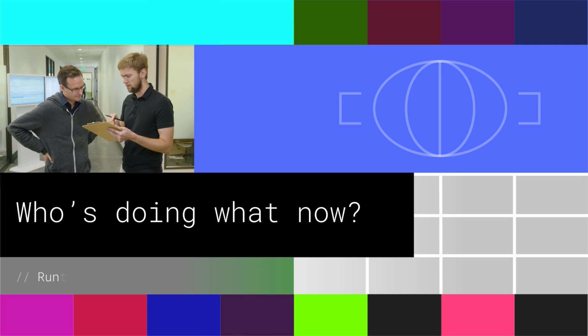You've probably been wondering what runtime permissions on Android M mean for you. Well, here's Rado to explain it all in a segment we call Who's Doing What Now?